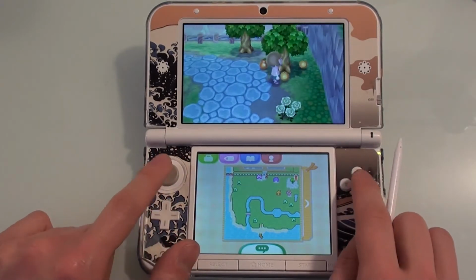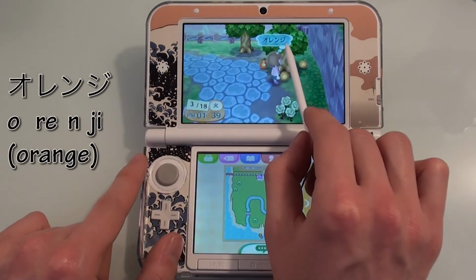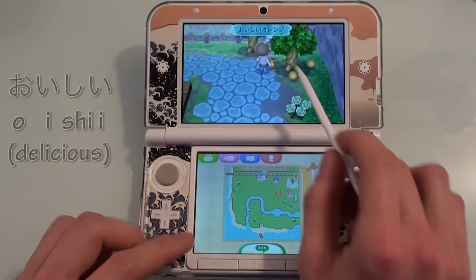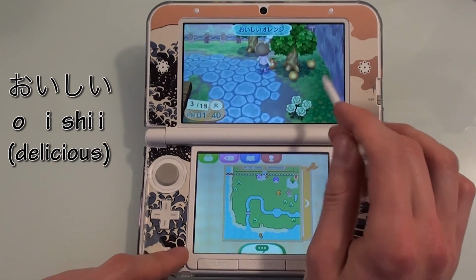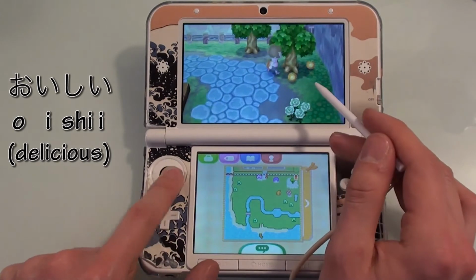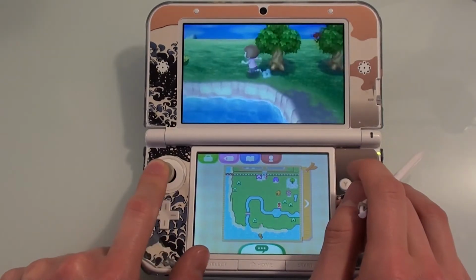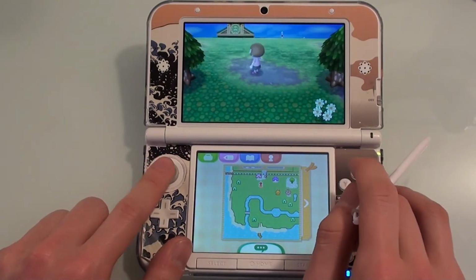Ooh, look at this. So if you stand in front of this orange, it actually comes up in a sort of thought bubble. It says orenji, and orenji means orange. But as you can see beside me, there's another orange that looks slightly strange. Oishi orenji. Alright, so there's two different varieties of orange in this town. There's oishi orenji, which is delicious orange, and then there are just the normal oranges, which say orenji. Oranges, oranges. I'm hungry. I feel like I might eat some real oranges in a moment. Shake. Yay, great. Pick some weeds.